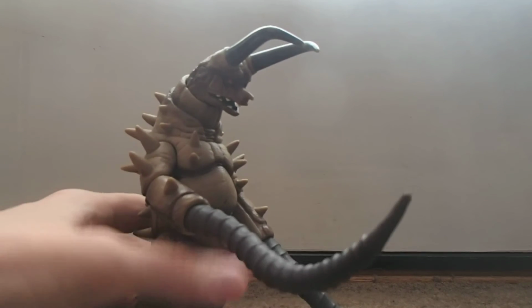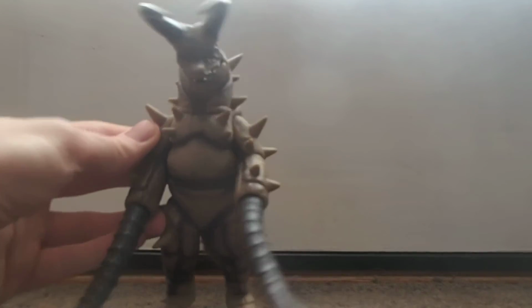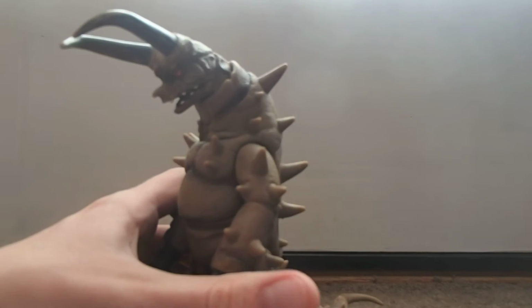Next up, I got Gudon. Got a lot of Ultraman monsters here. It's Ultraman's 50th anniversary. And there is another reason I got a lot of Ultraman monsters I'm not ready to give away yet.